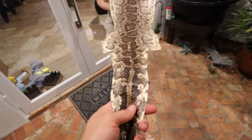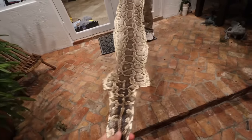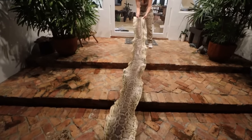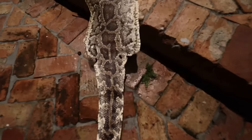This right here is what we're searching for. This is the skin of a behemoth Burmese python. Look at it. This thing is absolutely massive. Hannah, are you still unrolling it? I'm still unrolling it. She's still unraveling it. This is crazy. Did you unravel it, Hannah? Yeah, I finished. All right, let's lay it down so everyone can kind of see.